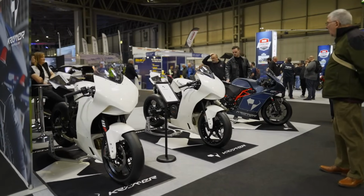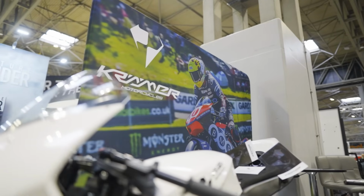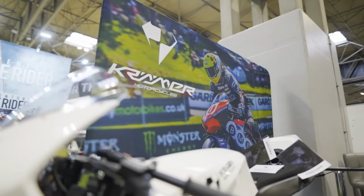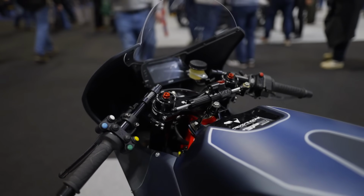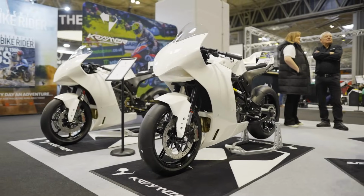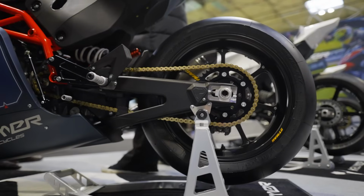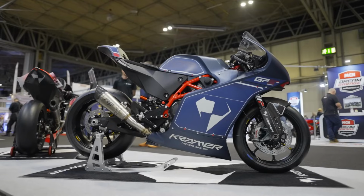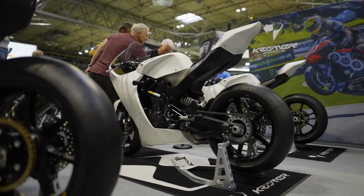Now here's a manufacturer that a lot of people might not be aware of unless you're into your bike racing. This is Kramer, and they make chassis with KTM engines in them. They do the 690 single and then recently the 890 twin. The 890 twin runs in the British GP2 series and the 690 single runs in your lightweight classes.